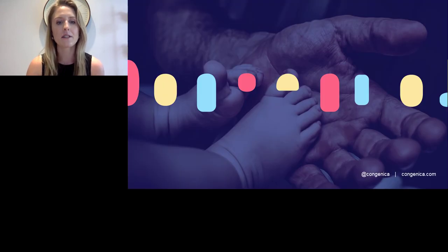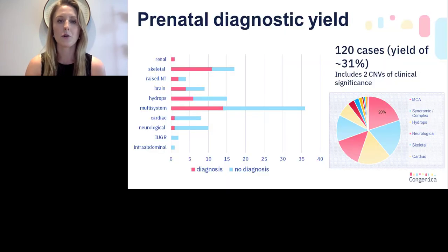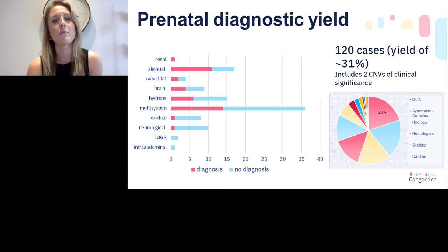So if we now focus our attention to the prenatal work that we've been doing. As I said, the majority of our referrals are postnatal, but in that prenatal group, the majority of our referrals have actually been from pregnancies with multiple congenital anomalies, with skeletal dysplasias giving the highest yield of any phenotypic group, and that figure sits at around 69%, as you can see in the graph to the left.